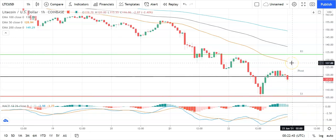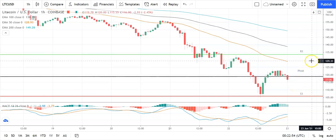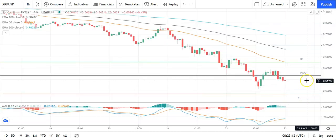On the EMAs, the 50 has pulled back further from the 100 and the 200, leading to this downside early this morning. So key would be to move back through the pivot at 119 to bring 130 levels and resistance levels into play. Failing to do that and support levels will be in play. You're looking at Ripple's XRP against the US dollar, also bearish start.